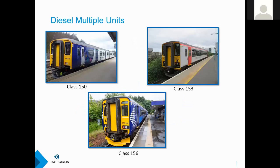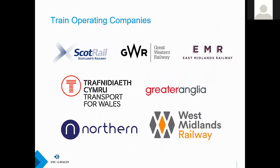So over the last 3 years, the three parties have successfully integrated the design of the WSP system on 162 units, 279 vehicles across three different classes of 15Xs, including class 150 variants. Following the fitment to Northern Rail, which is the most recent, the class 150s and 156s, the design integration and installation project will have completed 288 units and 533 vehicles. So we've introduced this for multiple TOCs, including ScotRail, Great Western Railway, East Midlands Railway, Transport for Wales, Greater Anglia, West Midlands Rail, as mentioned, most recently with Northern.